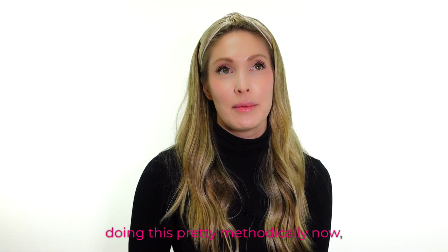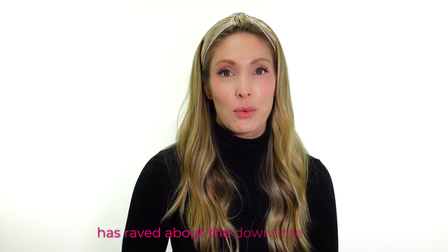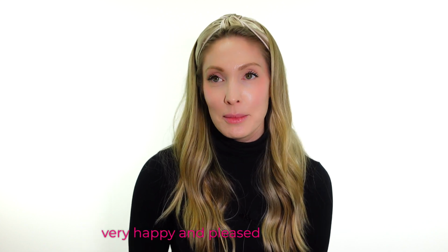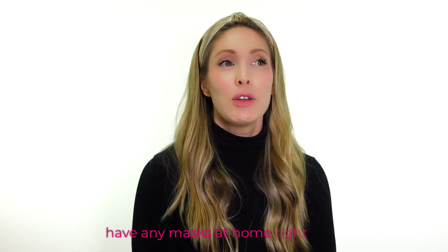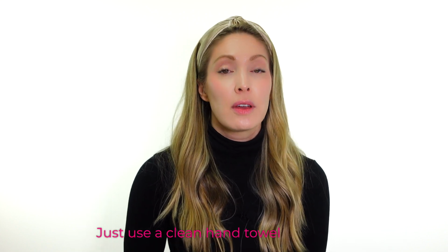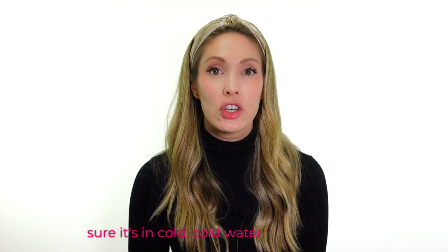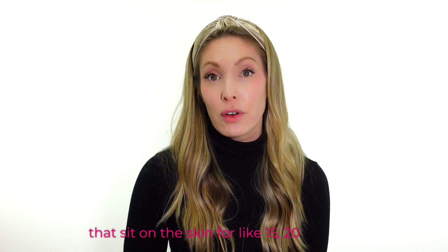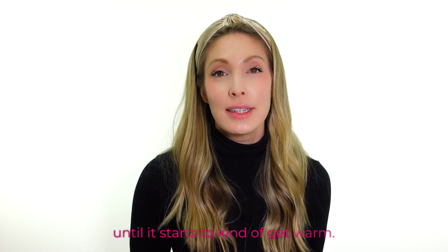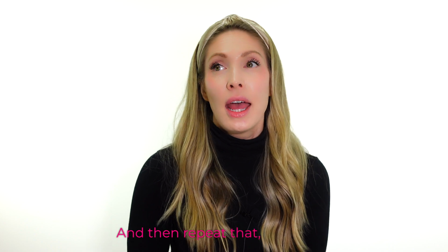Every patient of mine since I started doing this, pretty methodically now, has raved about the downtime. So I'm very happy and pleased to say that it makes such a big difference. If you don't have any masks at home right now, it's okay. Just use a clean hand towel in cold water, and use it as a cold compress instead of ice. Let that sit on the skin for like 15-20 minutes until it starts to get warm, and then repeat that every few hours.